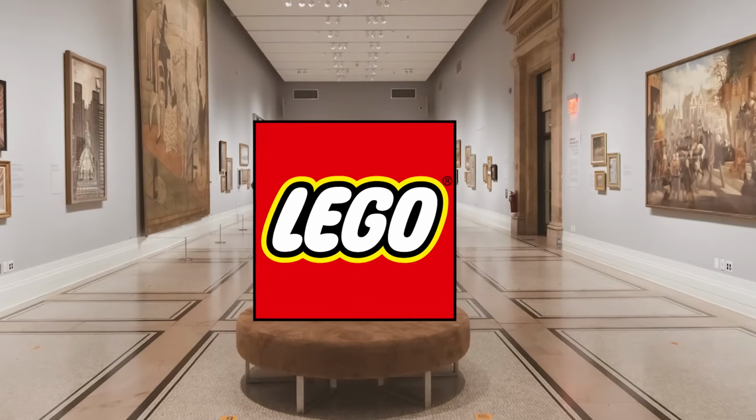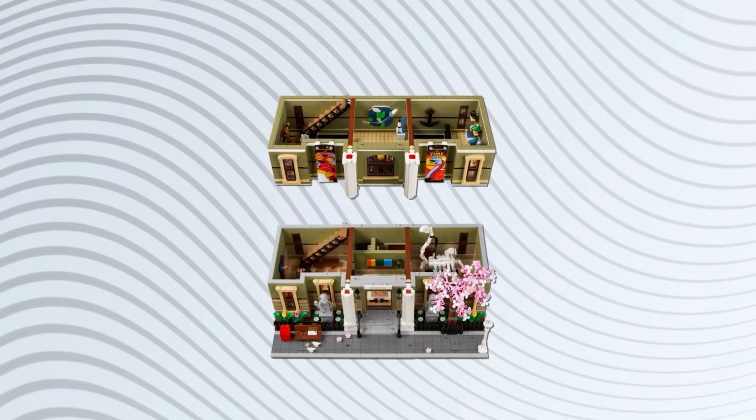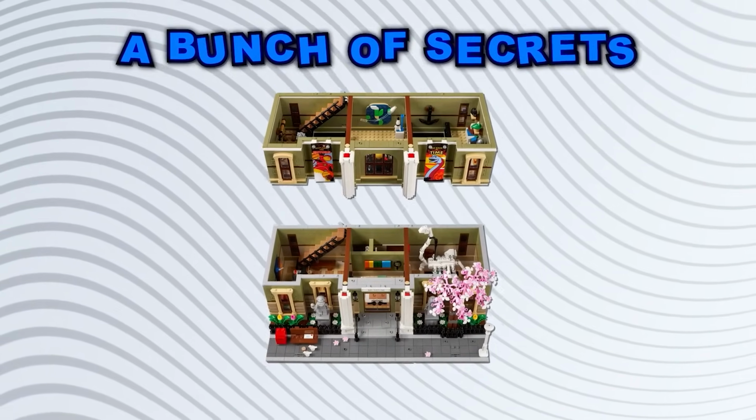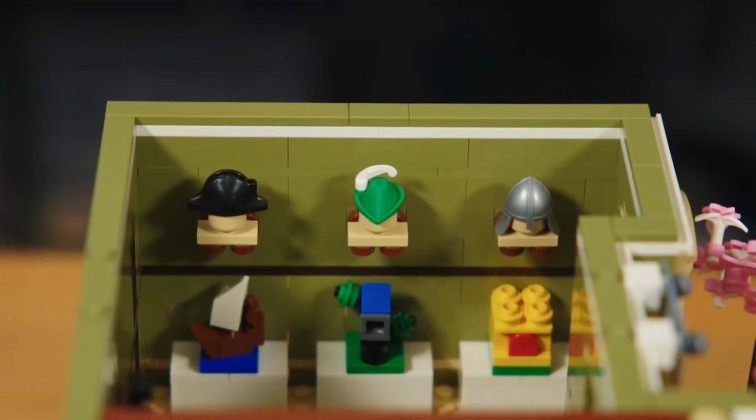Anyways, getting back to the secrets, did you know that LEGO is actually inside the Museum of Natural History? Of course, I'm talking about the LEGO set, but what do I mean by this? Well, there are a bunch of hidden secrets and references in this LEGO set, but this one stood out to me the most. If you make your way to a certain part of the museum, you'll find some very familiar looking items up on display.